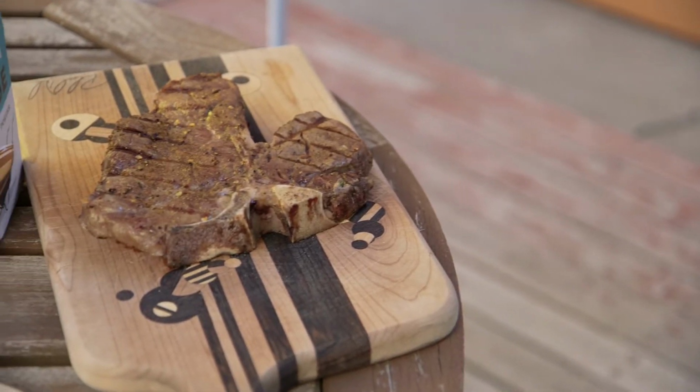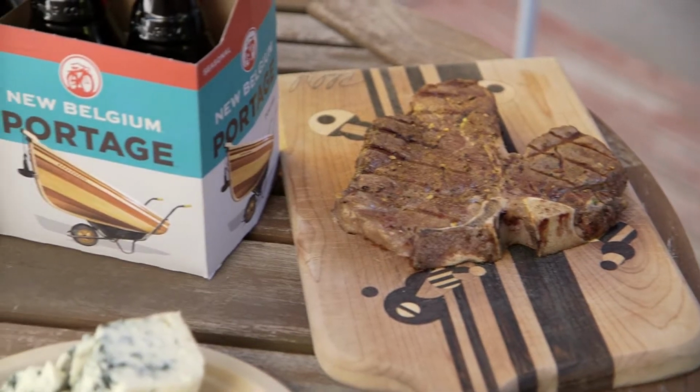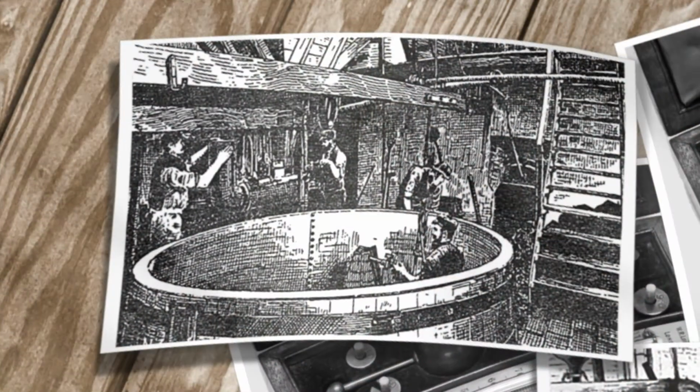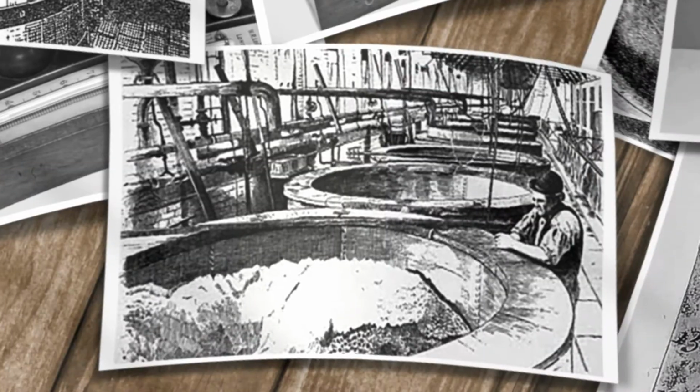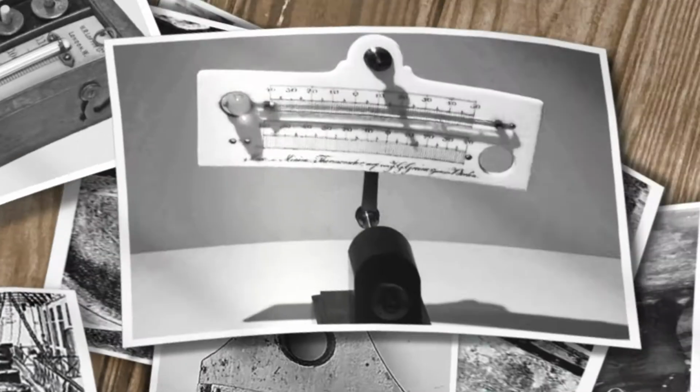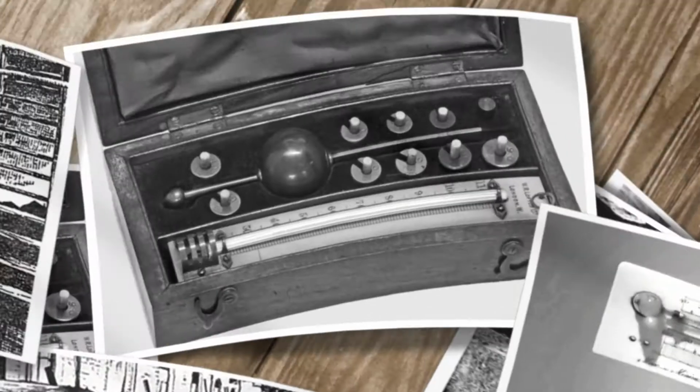I mean, heck, even a steak has the name. That was given to it because it was sold at the pubs or porterhouses that the beers were also served at. It is true that during the Industrial Revolution as well, a lot of scientific advances in brewing came to be. Things like thermometers and hydrometers. I know it's crazy to think, we didn't even know what yeast was at the time. So it was this beer and maybe this man and definitely this profession that gave porter its place in history.